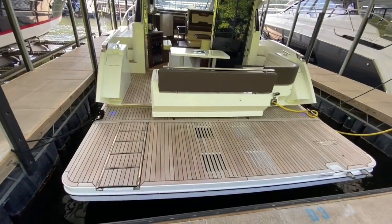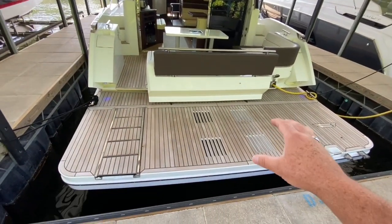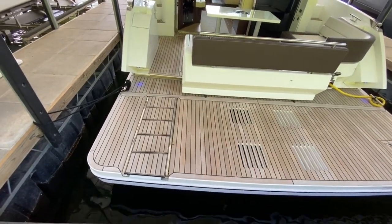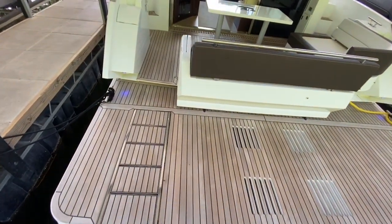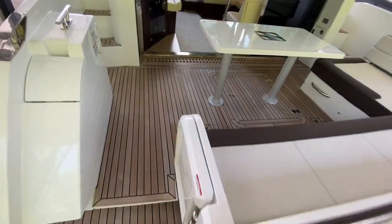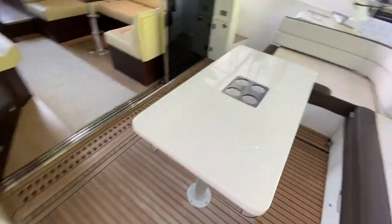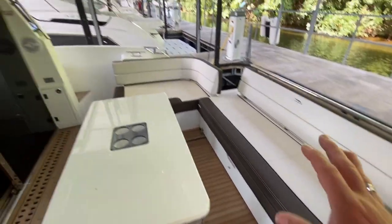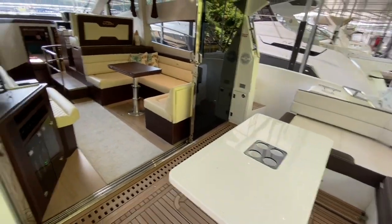So we'll start right here at the swim platform. This is a hydraulic swim platform. One of the great features are these telescoping steps. Makes it really easy and safe to get on the swim platform. Here's another great feature. So this entire aft seat slides back, really expanding your cockpit space here.